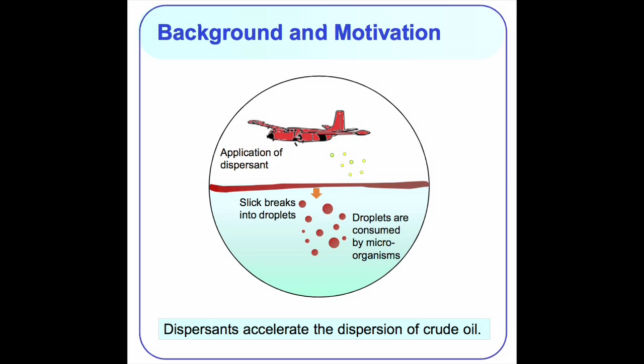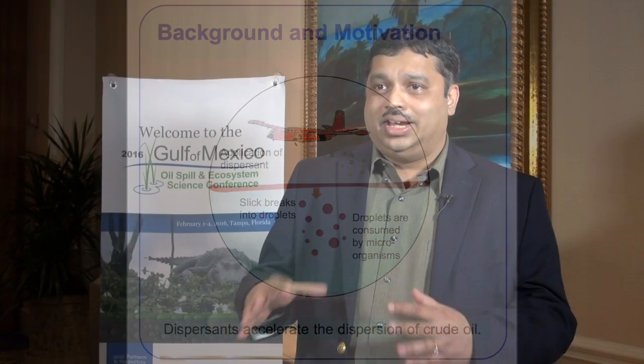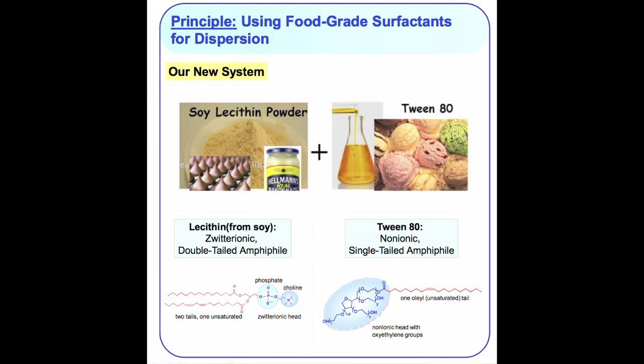Now, the current dispersants use some synthetic molecules. Essentially, some of those molecules are not something that you would want to ingest. They may be arguably somewhat safe, considered safe, but again, they are not food grade. What we intend to do is to make a new dispersant completely out of food grade materials. So it's something that you potentially could even eat.